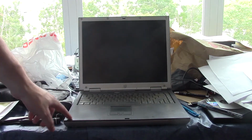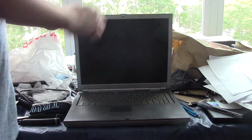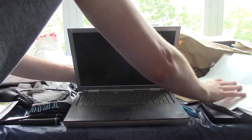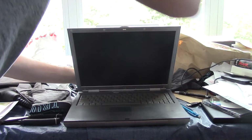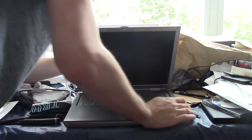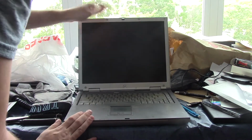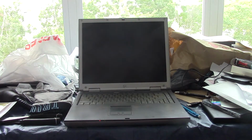So without further ado, let's go ahead and get this thing powered up. And we'll see if there's actually anything installed on the hard drive. We'll see if there's an operating system on here. And we'll see if this laptop even works. So here we go. Plug in the power. Boot it up, and we'll zoom in so you guys can see. Hopefully when something comes on screen, the camera will focus.